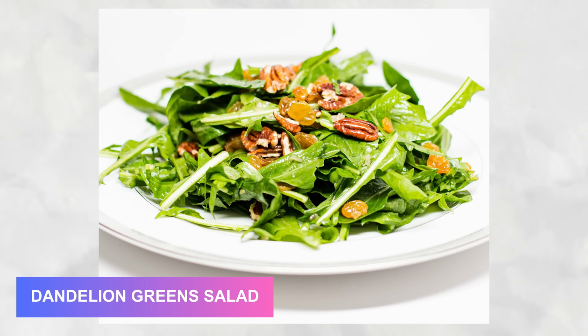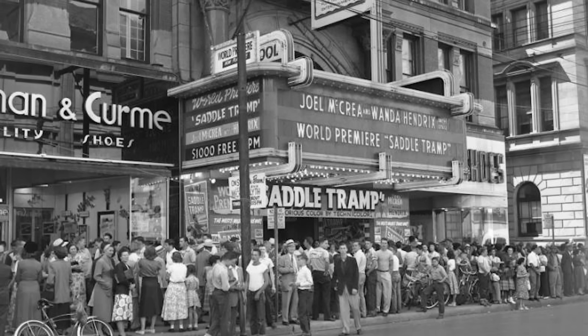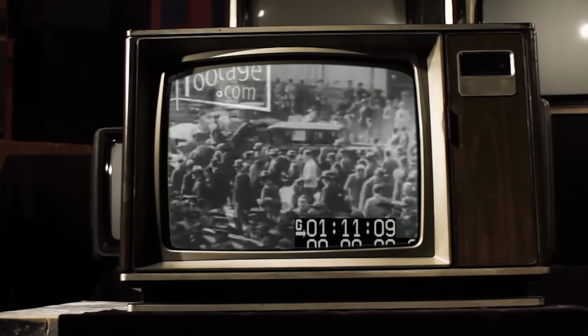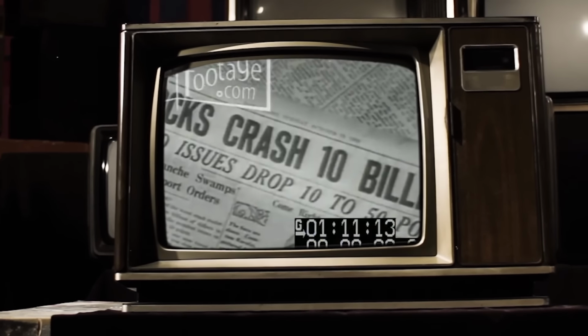Dandelion green salad was probably one of the most resourceful dishes to come out of the Great Depression era. The Great Depression was the worst economic downfall in United States history. The stock market crashed in October 1929, and that marked the beginning of the end for some people. From October 1929 till the end of 1930, America was at a standstill.